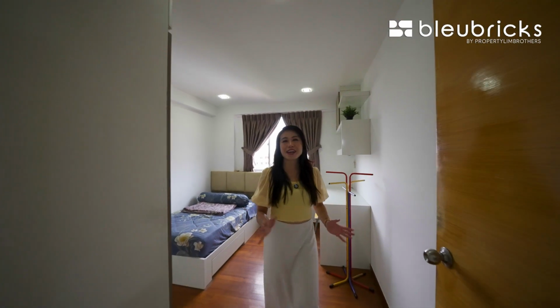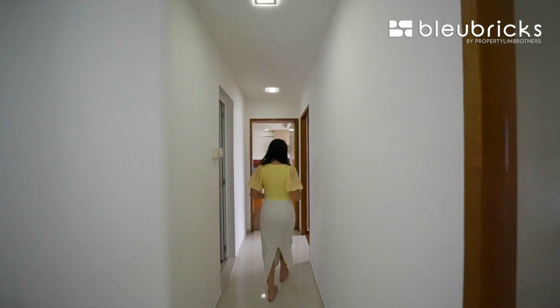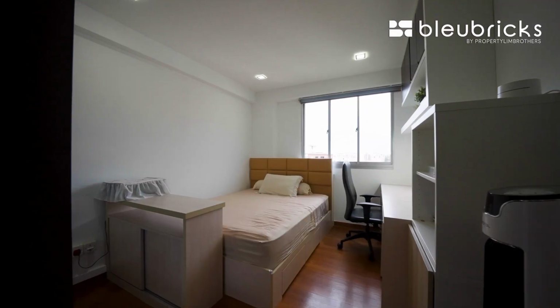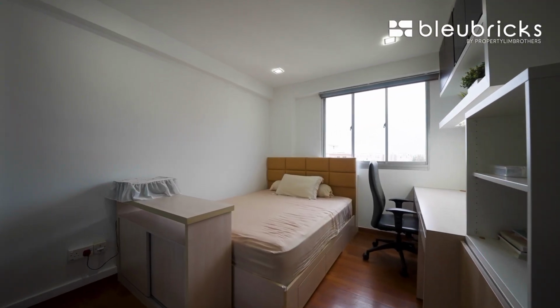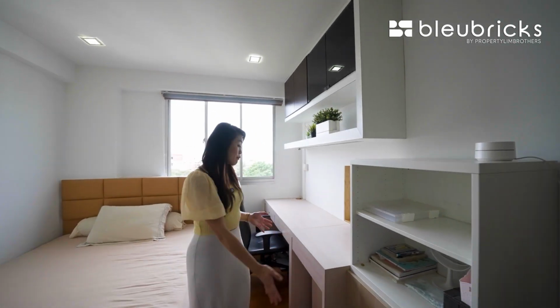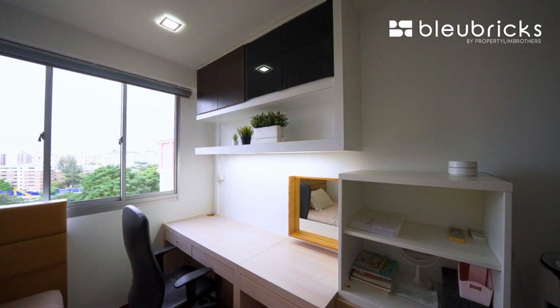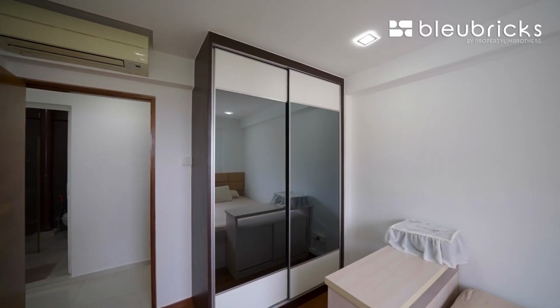Now if you're wondering how your room will look like with a queen size bed, our 4th bedroom right here is fitted with a queen size bed. So again, this is a built-in bed frame, but you do have a lot of space to walk around. You can still fit in your built-in study desk right here, top hung cabinetry, and at the back you still have a good sized wardrobe space.